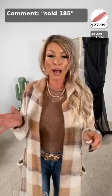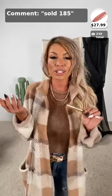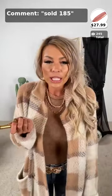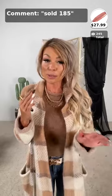Okay, so this little tank is so good. I just love the color of it. It's kind of like a stone, like a stony taupe type color. And it is kind of a halter style, so it comes up a little bit higher. Here it is in the back. So it's kind of a racer back. It just kind of looks like it's vintage and kind of washed. It is that ribbed type of material, but it's great for layering in the fall. It's not going to be super hot or anything.